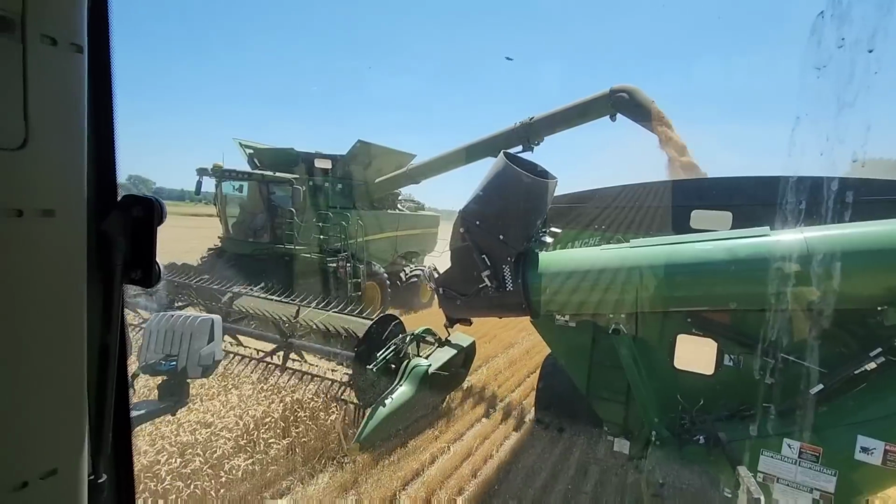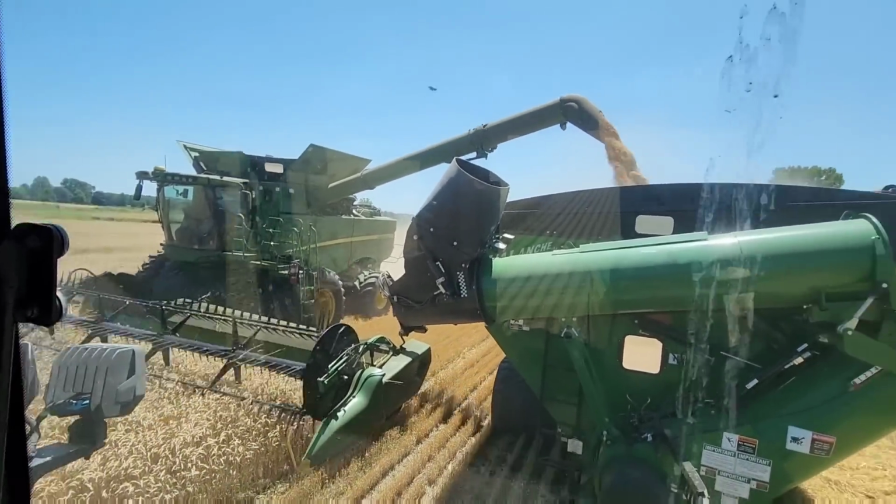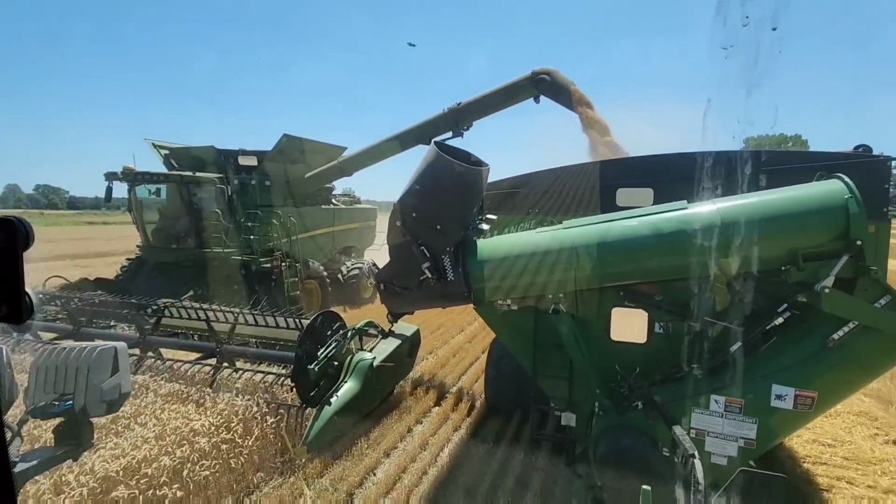Forgot to bring stuff to wash my window. There's stuff in the combine though, so if I get a chance I'll grab it and get this dirt stain off of my window.